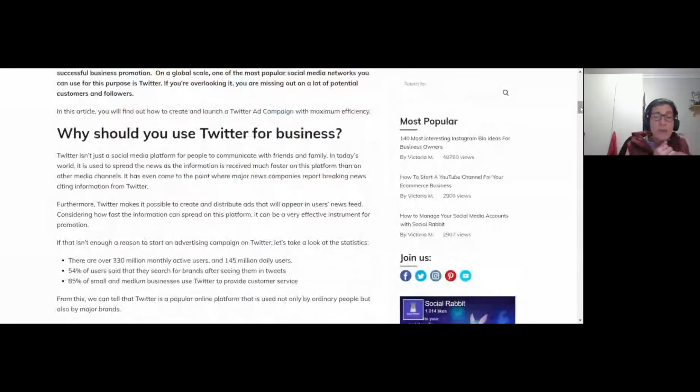Why should you use Twitter for business? Twitter isn't just a social media platform for people to communicate with friends and family. In today's world, it is used to spread the news as the information is received much faster on this platform than on any other media channels. It has even come to the point where major news companies report breaking news citing information from Twitter.